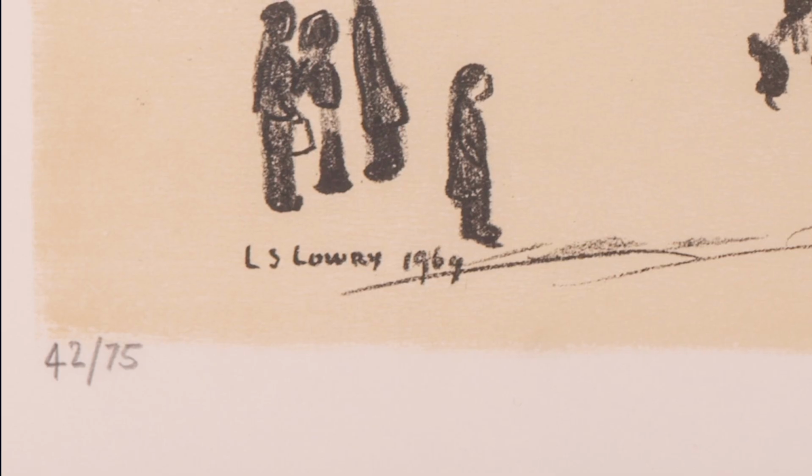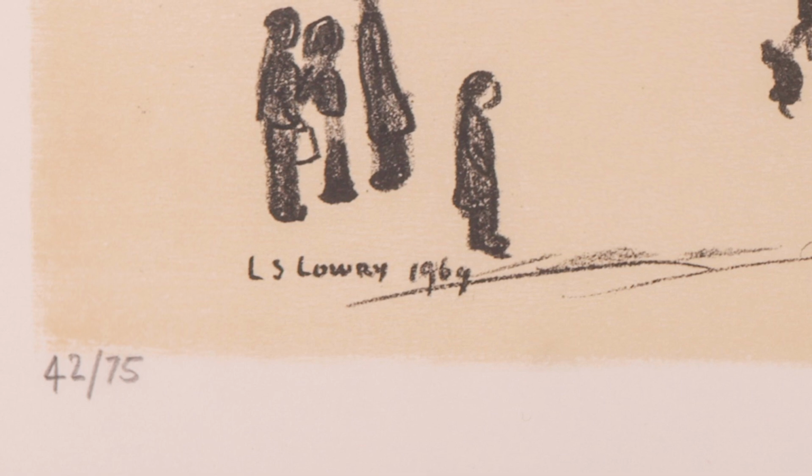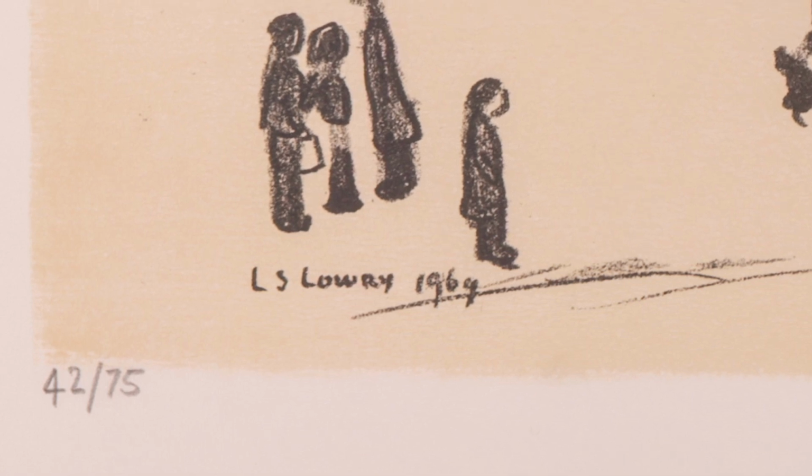Now, depending on the run of the print, it could be 750. Some of them aren't actually numbered, some of them just have the signature on them, but there are a defined number of prints and a defined number of the paintings that were reproduced that help us authenticate what are the valuable Lowry prints.